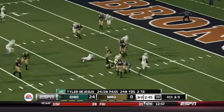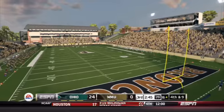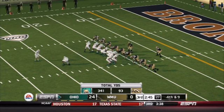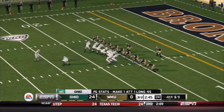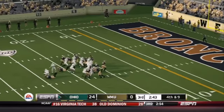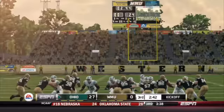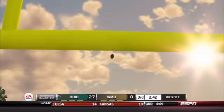Got his receiver, dropped it, incomplete. It was the intended receiver on the play. So it's 4th down. The kicking team is on the field. They'll try for 3. Kicks away. And he got it.